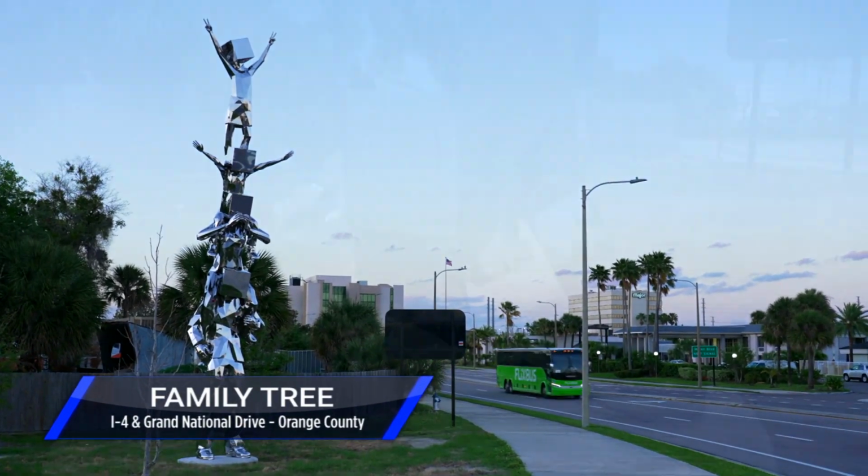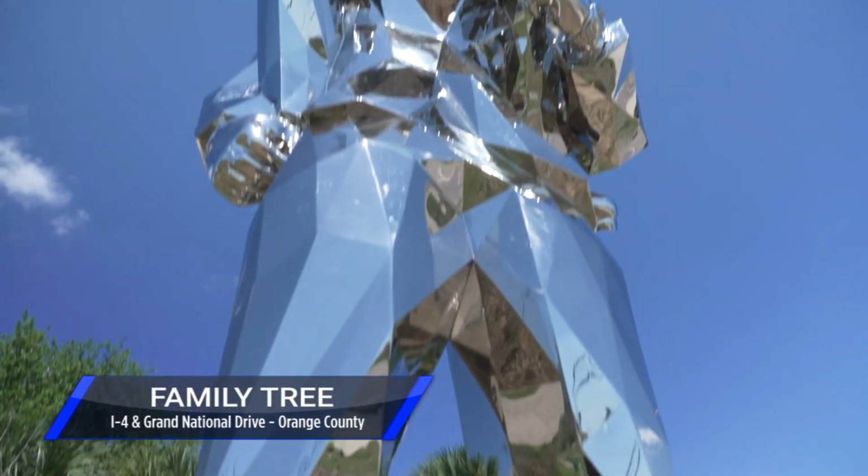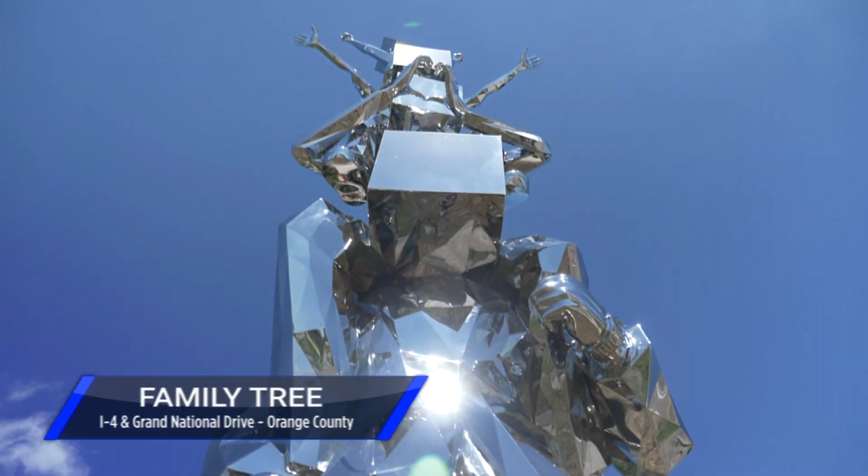And the 40-foot family tree sculpture by artist JEFRØ near Grand National Drive expresses all the emotions people feel when they come to Central Florida.